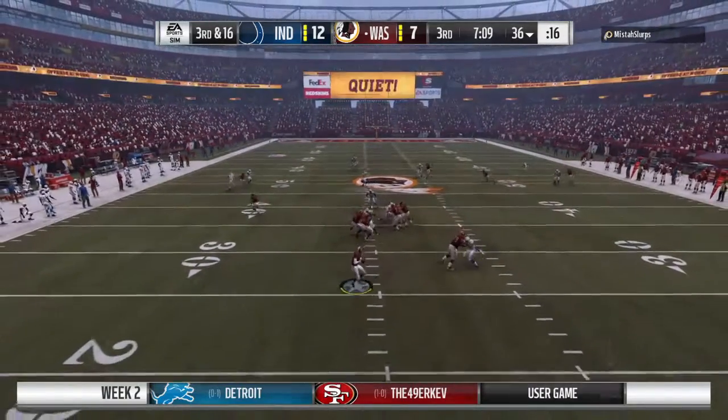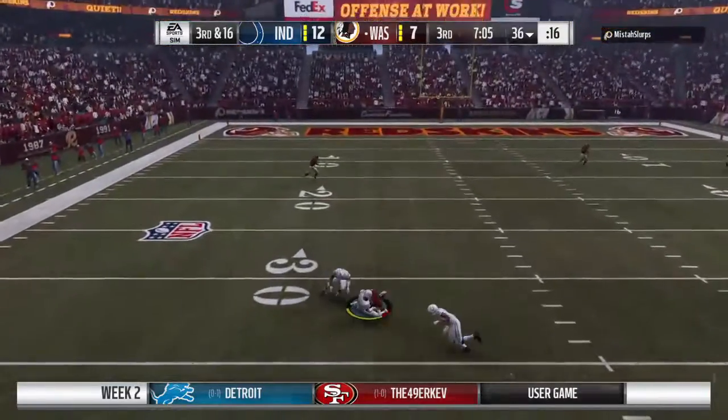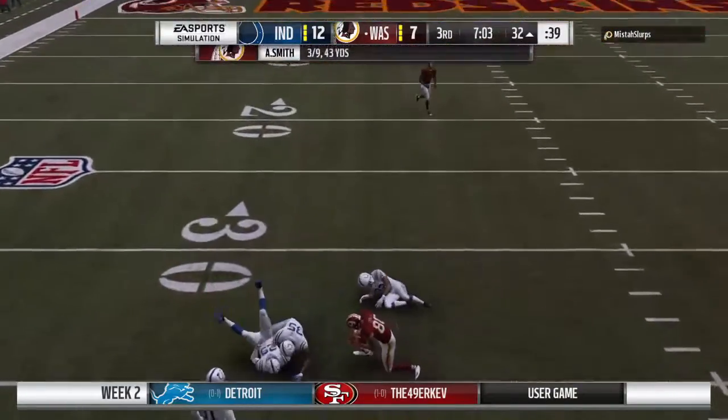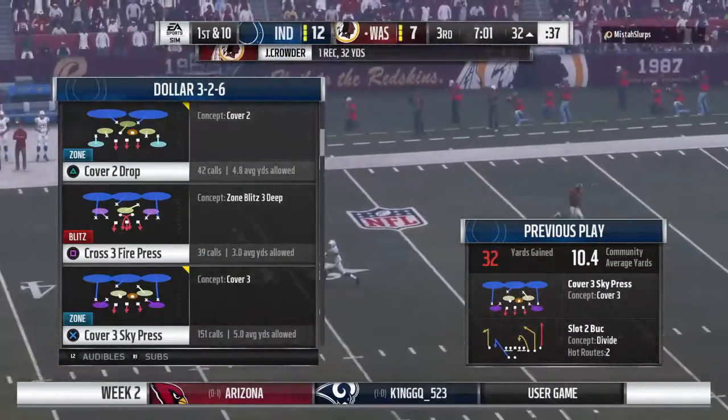3rd and long, it's Smith. Airing one out for Crowder. And that's caught inside the 35. And a big 32-yard play on 3rd.